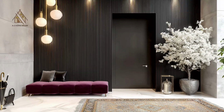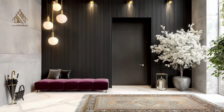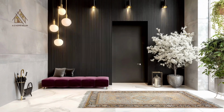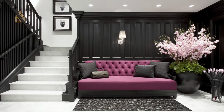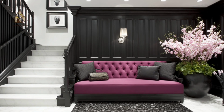Styling matters, too. If your fuchsia accents are clustered in one place, the room can feel lopsided. Spread them with intention, across corners, through accessories, echoed in art. Repetition builds rhythm, and rhythm makes a space feel curated.